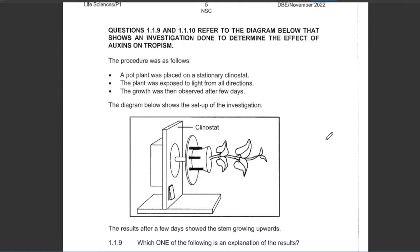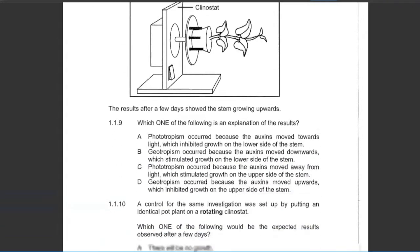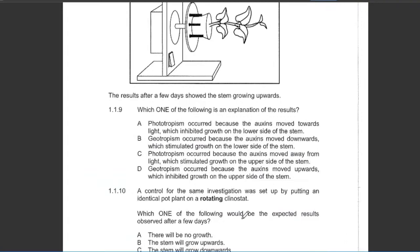Growth was observed after a few days. So how did it grow? Number one, which one of the following is an explanation of the results? Okay, phototropism, no, we said that phototropism will not affect. Whenever there is phototropism, we cancel it out. So the answer might be this or this. But they are saying that geotropism caused the auxins to move downwards because it is horizontal. Look, if horizontally, auxins are here at the tip, yes, they will be pulled downwards due to gravity.